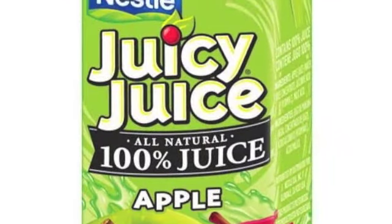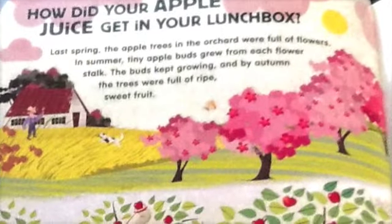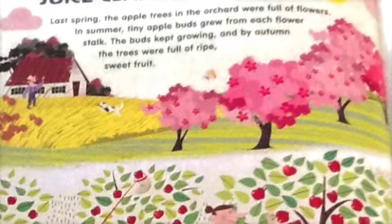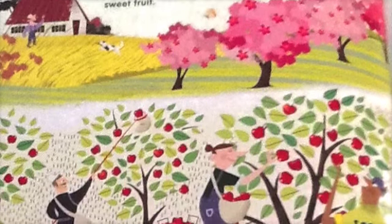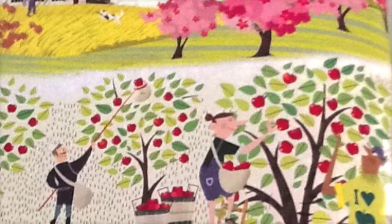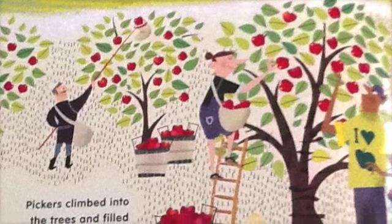Let's end our journey with a look at a sweet drink that we find in our lunchbox. Last spring, the apple trees in the orchard were full of flowers. In summer, tiny apple buds grew from each flower stalk. The buds kept growing, and by autumn the trees were full of ripe, sweet fruit. Pickers climbed into the trees and filled their bins with fruit.